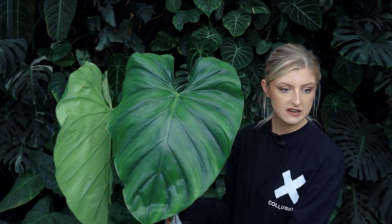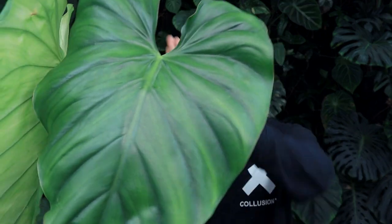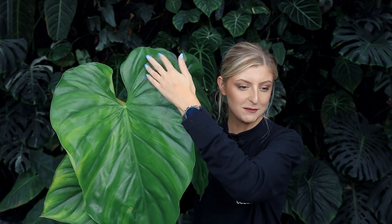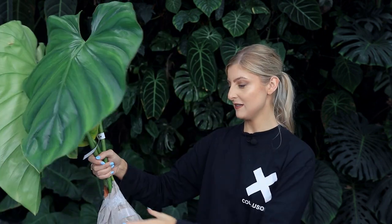Do you see what I'm saying? There are some similarities there. There's none of the colouring. Plowmanii tend to get that silver sort of speckling colouring. He doesn't have that, obviously, but he's lovely, isn't he? I have a real thing for philodendron when they reach maturity and their ears change. I don't know what it is. They've got this lovely mature ear on them. I'm really, really pleased with this.